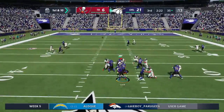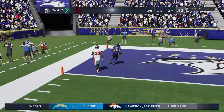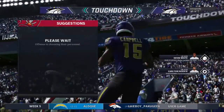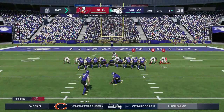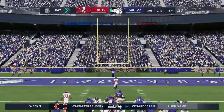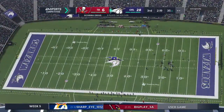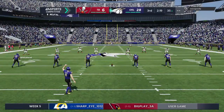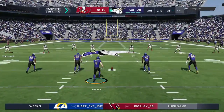To throw it is Locke. This is caught. And he will take it in for the touchdown. Paris Campbell with his 2nd touchdown of the game, number 7 on the year. And his guys are going to add on to their lead. The kick is good. Makes the score Wizards 28, Buccaneers 6. McCann's got it teed up.